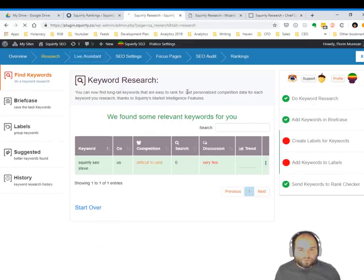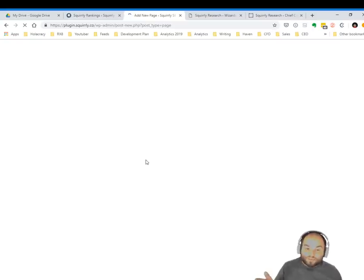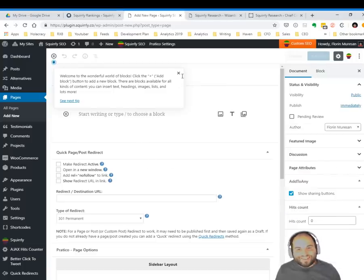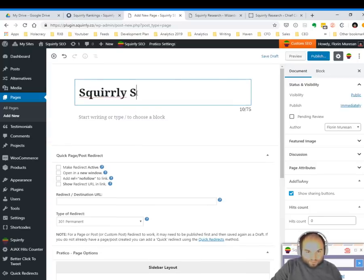And what I also wanted to show you was the Live Assistant. If you don't already know how to use the SEO Live Assistant, we've created the demo post. You can go to the demo post and it will show you a post that you can interact with in order to make it perfectly optimized. Of course, I can also add a new page. Let's say that I add a new page to plugin.squirrly.co. I could be creating the focus page for Squirrly SEO 2019, which is the huge event today, right? So, Squirrly SEO 2019 strategy.